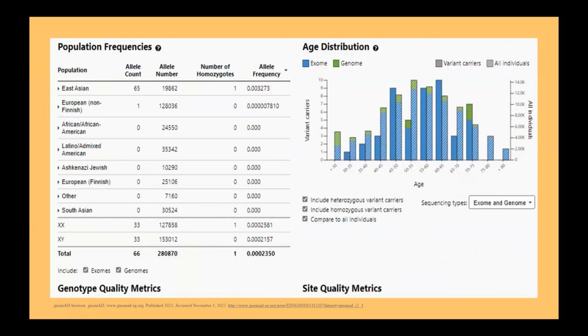It'll give you the age distribution, and it'll give you the population frequency for that particular allele. So say the patient is of European descent, and you're wondering if that particular mutation is common within that population, you might want to look here. You could look at the allele frequency, and that might help to guide whether or not it would be recommended for the patient's family to get tested for that particular mutation.